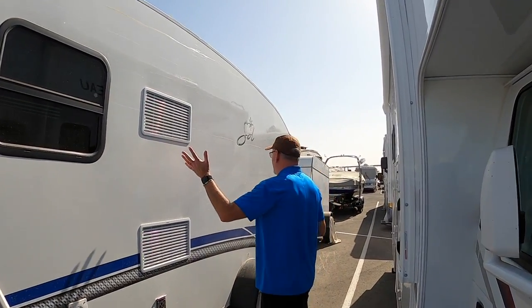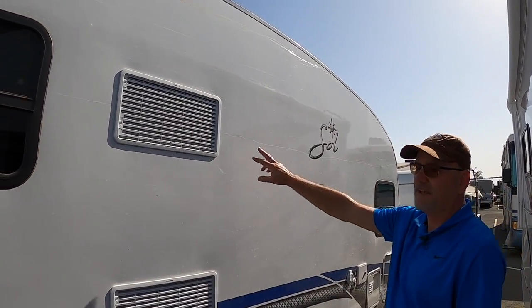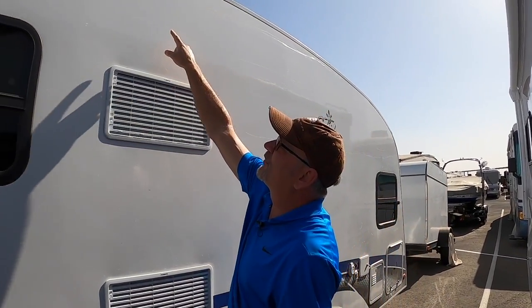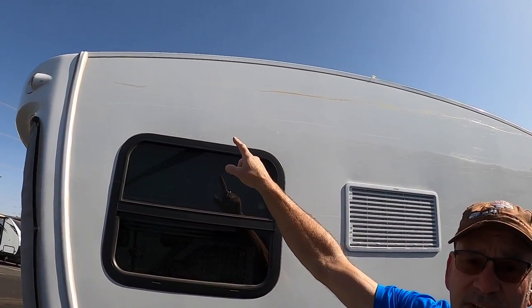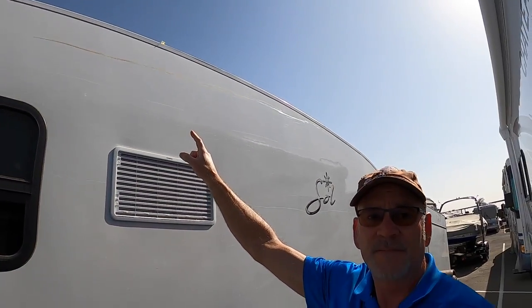Everything else, the vents, everything else out here besides. Look at our pinstriping. In Arizona this is called desert pinstriping. And this is from going through trees in the desert when you're boondocking. Yeah. And desert pinstriping, it's expensive.